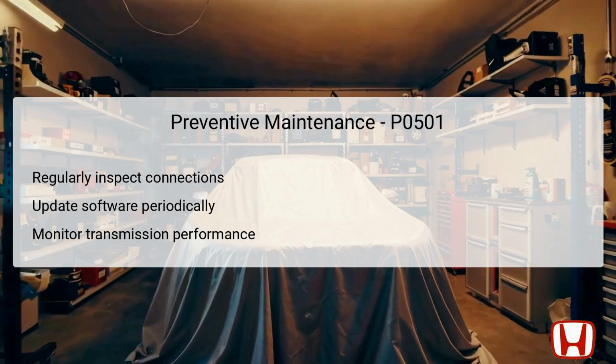Additionally, technicians should be proactive in updating the PCM software to ensure that all systems benefit from the latest improvements and fixes available from Honda. Moreover, monitoring transmission performance through periodic assessments can catch irregularities early, allowing for timely interventions. Engaging in these preventive measures will help maintain optimal function and longevity of the vehicle's transmission system, safeguarding against costly repairs down the line.